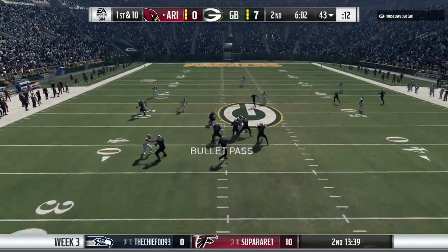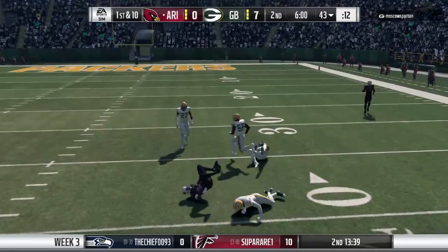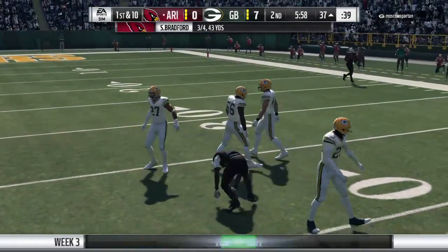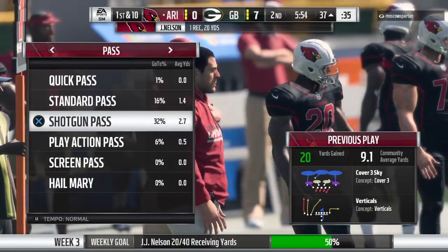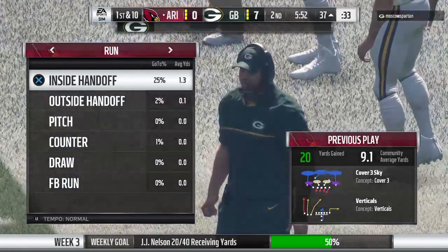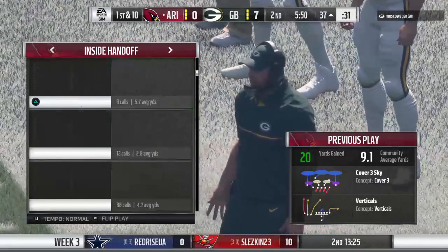First down, Bradford. And Nelson's got it here, right side. And he's taken down, but not before he gets this into enemy territory across the 40. Chewing up big yardage. Another nice gain there. This one goes for 20.